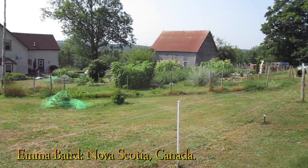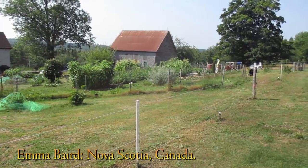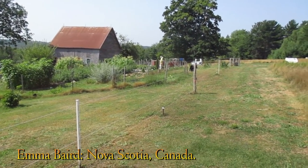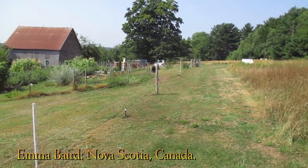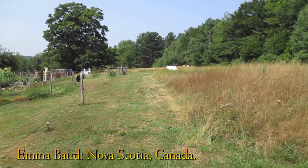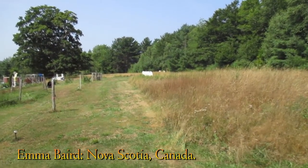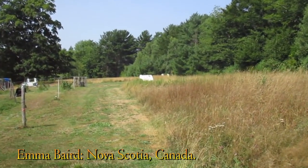So as you can see, this is the garden. I do have some other footage of the garden to show you. If we scan around, we can see the barn there in the distance, and we do have electric fence all the way around. We do have lots of deer around here, which would actually make a real mess if they could get in there.